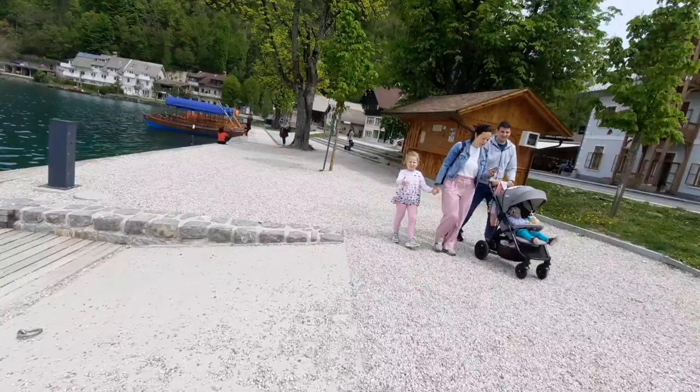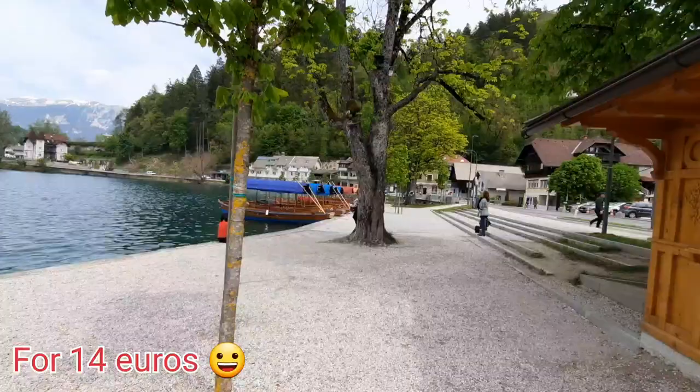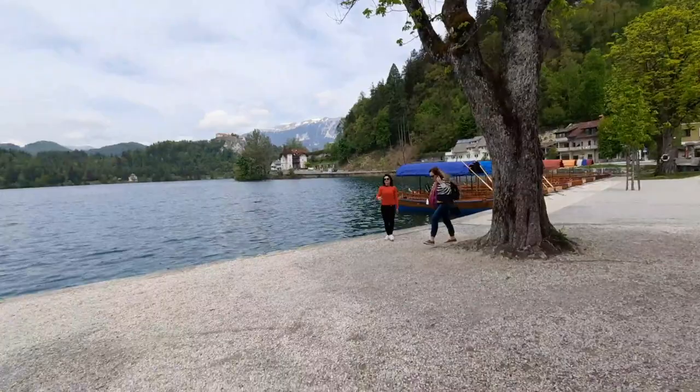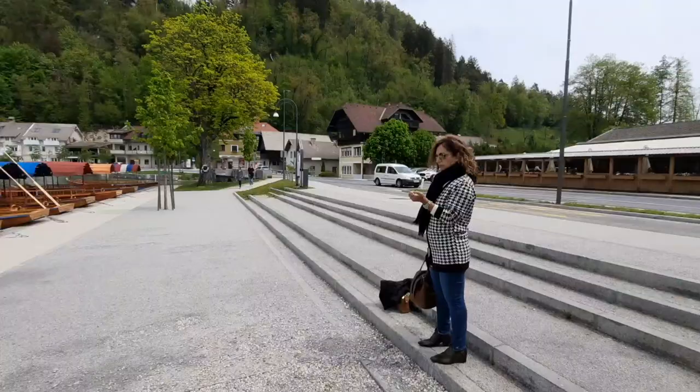So this is the place where you can take the boat to the island and back. So that's the restaurant where they used to have ostrich meat. I don't know if they still have it.